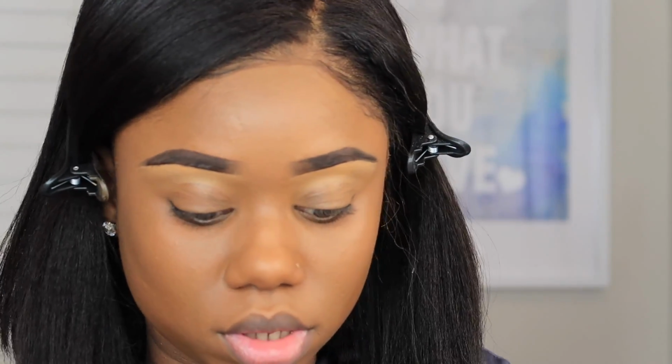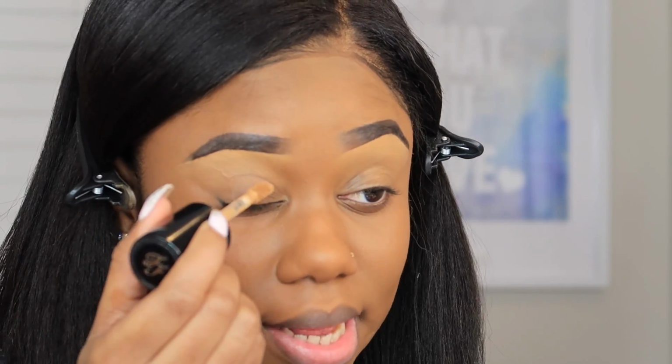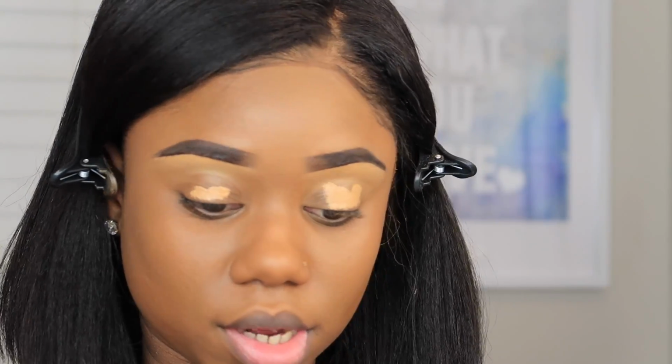Now that my foundation is on, it's time to do my eye makeup. So first, I am going to put some concealer on my eyelids because that's how I operate. So I'll be using the same Born This Way Butterscotch.